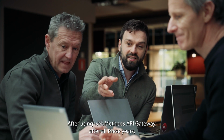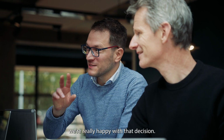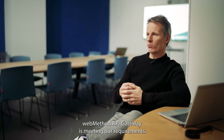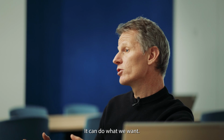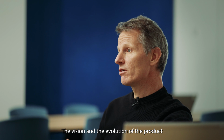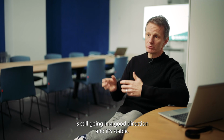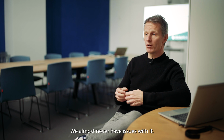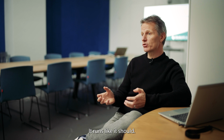After using Web Methods API Gateway all these years, we're really happy with that decision. Web Methods API Gateway is meeting our requirements. It can do what we want. The vision and the evolution of the product is still going in a good direction, and it's stable. We almost never have issues with it. It runs like it should.